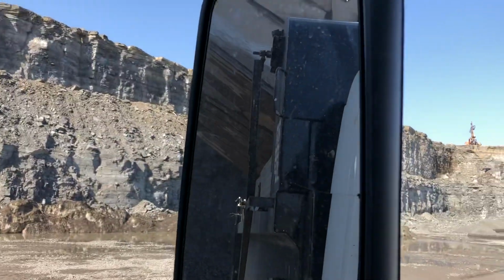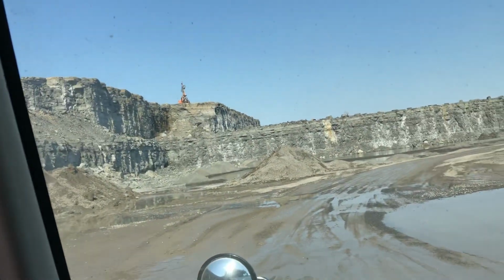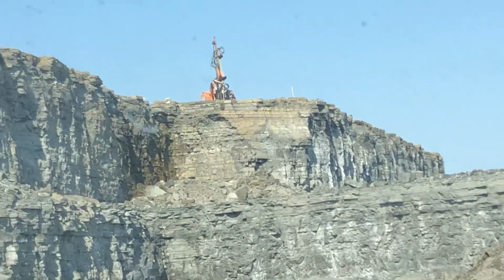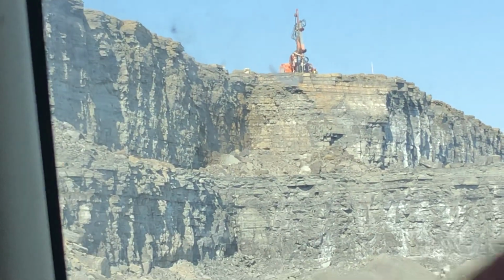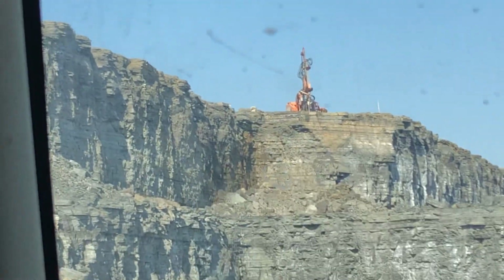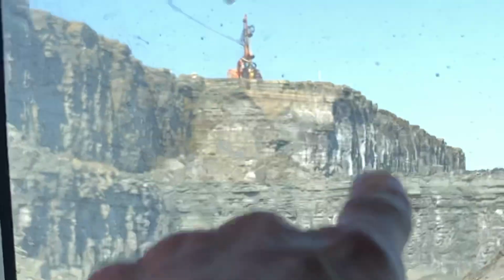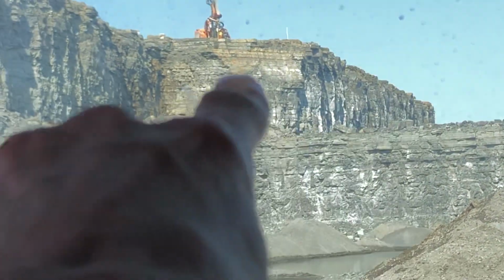Maybe we can get it in here. There we go. And then up there, check this out. See that? That's a drill. Here's my finger. So he's drilling holes up there in that lower face, right there.